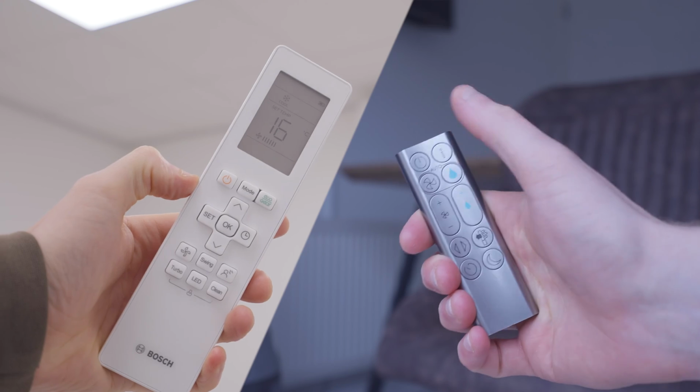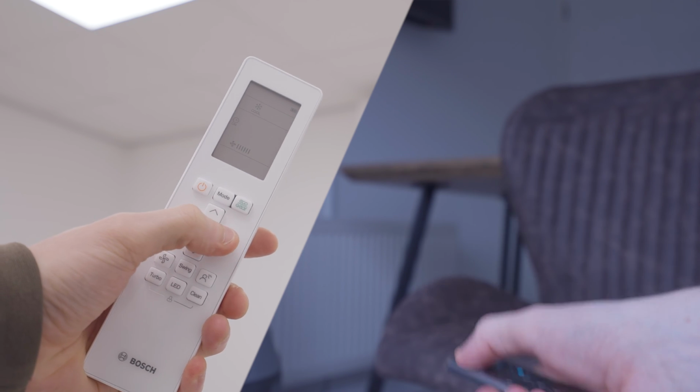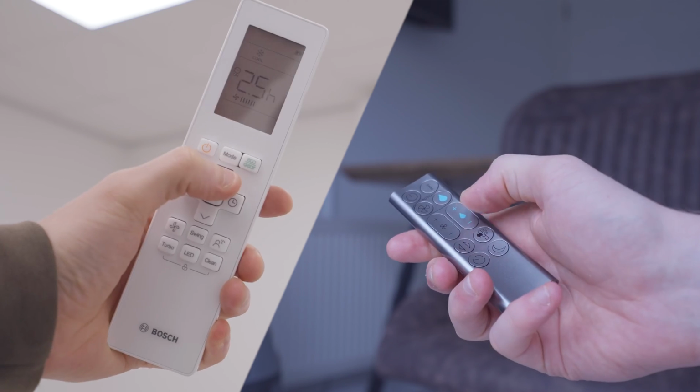The main practical use difference for me is the timers built into both devices. Both devices come with a remote. You can turn them on and off from the remote. You can change the fan setting, the fan speed, the direction in which it's blowing. They're very useful and I do like having the remotes.